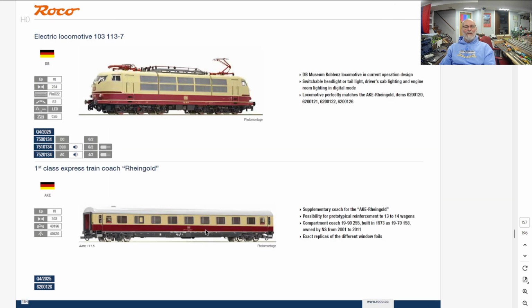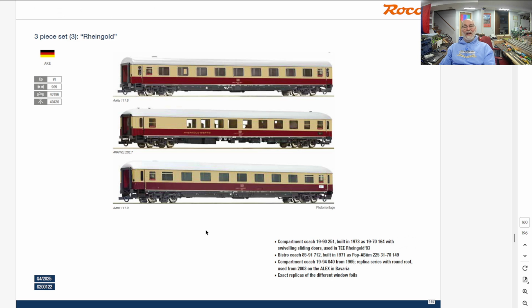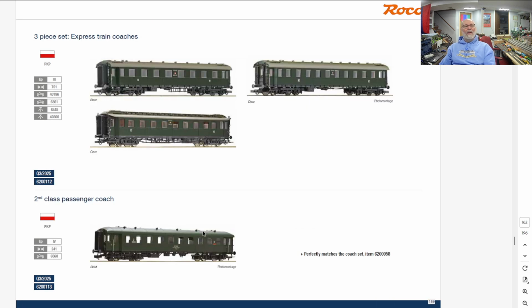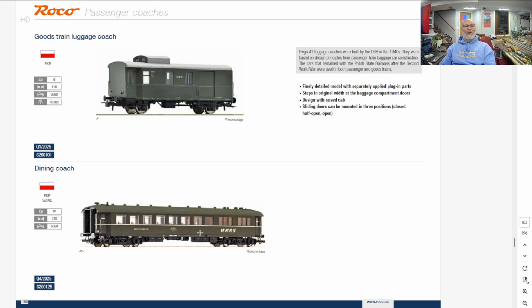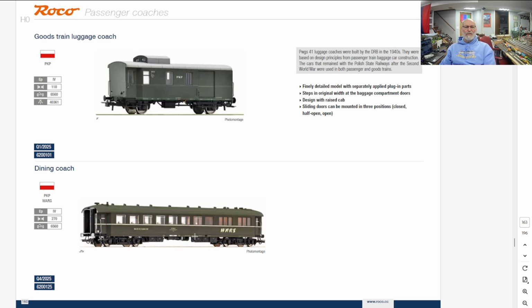I'm going to go back here a second. So there's 1 car, a first class coach, and then 2 3-car sets to give you a 7-car set. No, a 10-car set. Wow. Well, howdy do. That's very interesting. A nice little Dutch Era 3 passenger car set. That looks very sharp, to be honest, for the era it's representing. Very cool. And then a Polish set with a passenger coach, and then the luggage coach and a dining coach. That would make a cool little train, although the first ones were Era 3, and then this second class coach down below is Era 4. But I'm sure you could combine them as a transitional.